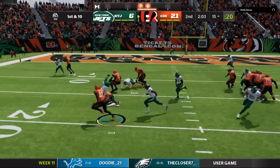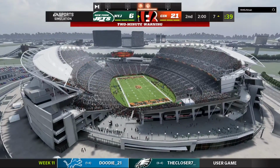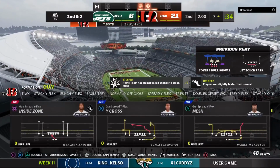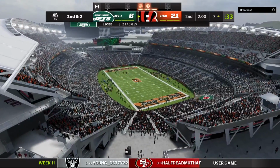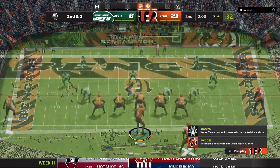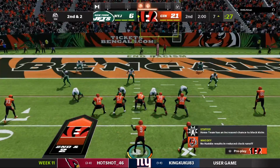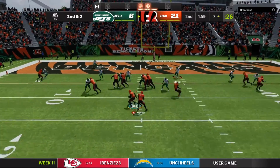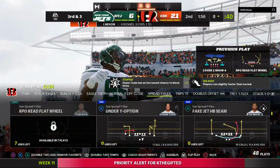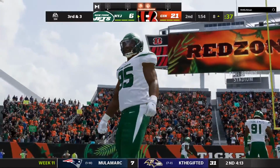Burrow bats it forward. It's a jet sweep. And he'll be taken down after a gain of about 8, as that will lead us to the 2-minute warning. Out of the shotgun, they run with Mixon. And that'll hurt the average a bit, as this time they're able to get him behind the line. He'll lose a yard on the play, so now they need 3 yards on 3rd down.